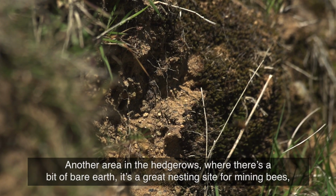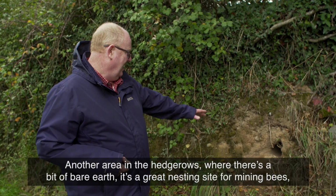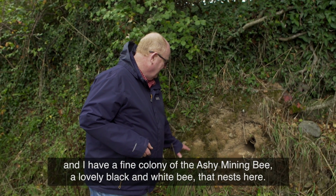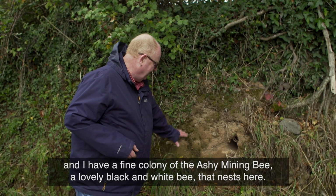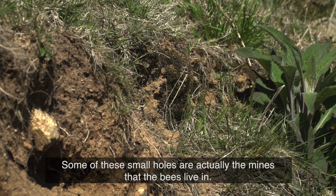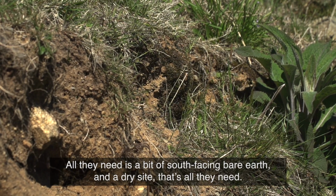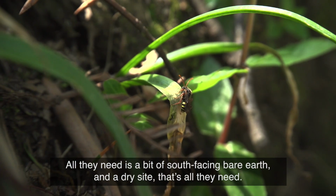Another area in the hedgerows where there's a bit of bare earth, it's a great nesting site for mining bees. And I have a fine colony of the ashy mining bee, lovely black and white bee that nests here. Some of these small holes are actually the mines that the bees live in. And all they need is a bit of south-facing bare earth with a dry site. That's all they need.